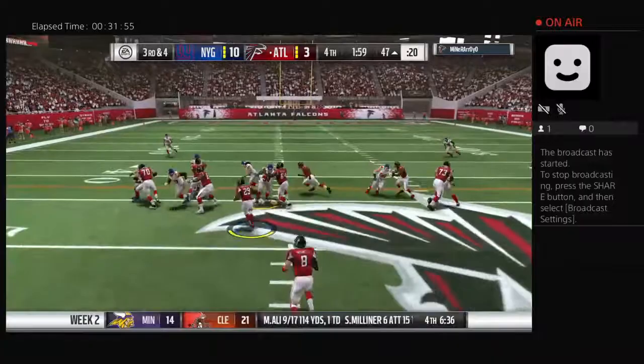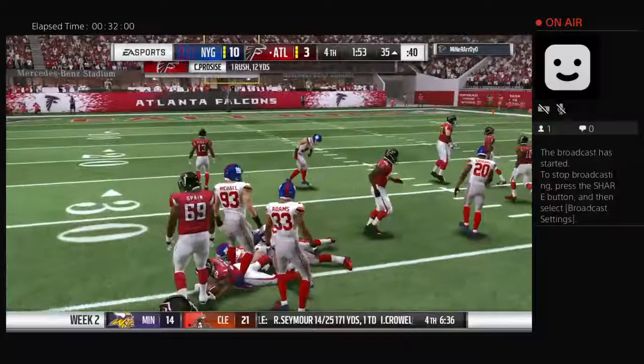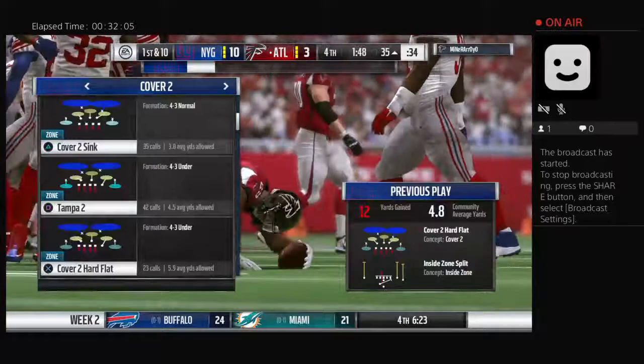On the handoff, this is Procise. And he's going to have the first down yardage to the 35. Give him 12 yards on that one. It earns him a fresh set of downs.